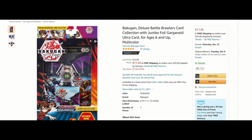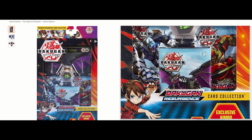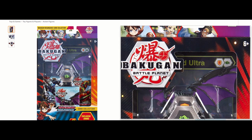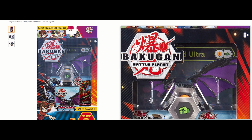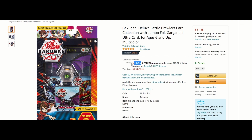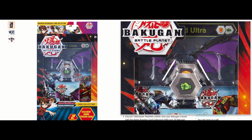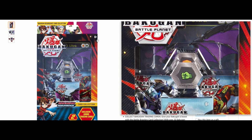If you're looking for Bakugan Resurgence packs, you can get those off Amazon too. These are a little cheaper. So this one I picked out, there's actually 3 different sets you could get. And the difference is they just have a different jumbo card that comes in the back. I picked out this one because it's actually just the cheapest out of all of those. So you can actually get 3 packs for cheaper than what you would buy it in a store. But the cores in all of the packs aren't great. I just went with the cheapest one for this set.